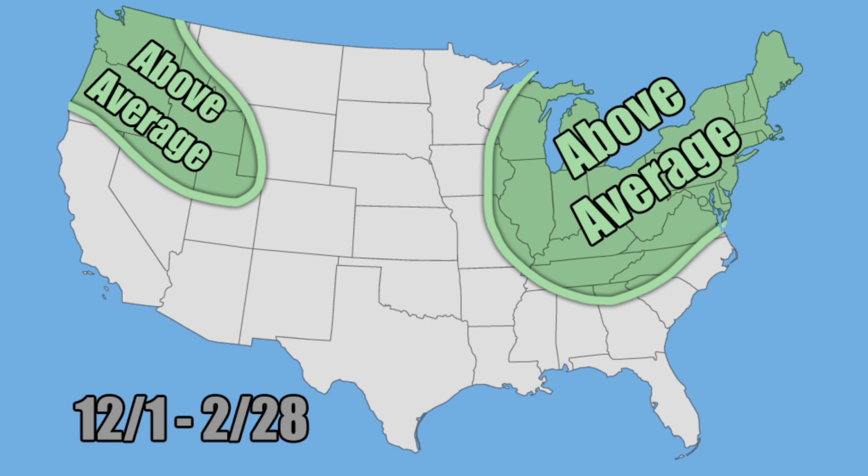So that is why my forecast is the way it is, and there are a couple other factors. If you guys want me to, in the comments down below, you can tell me if you want me to do a winter discussion discussing why I made the forecast the way I did, and I'll definitely upload that.